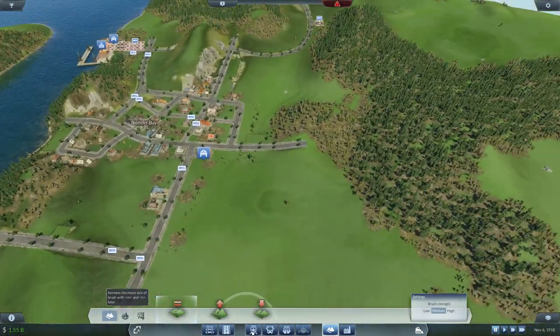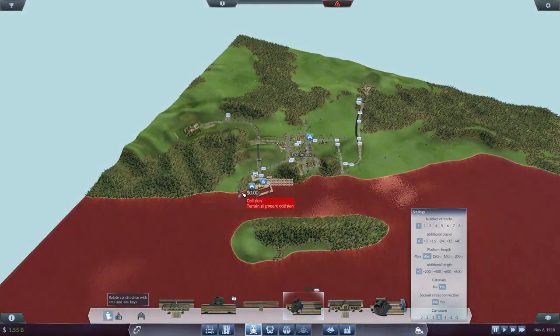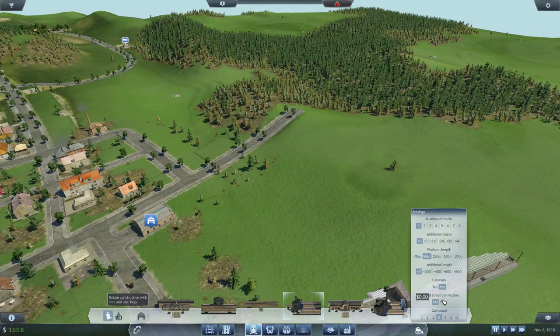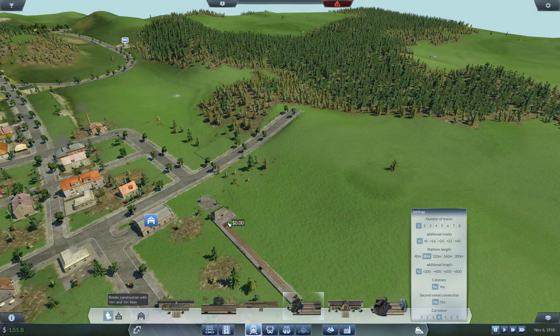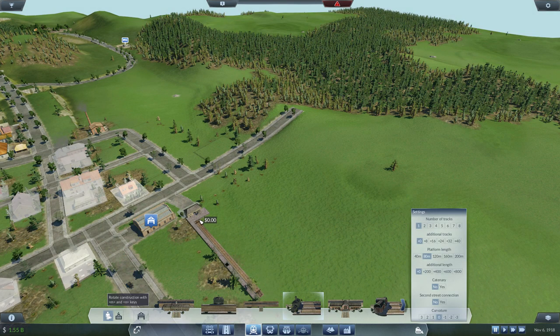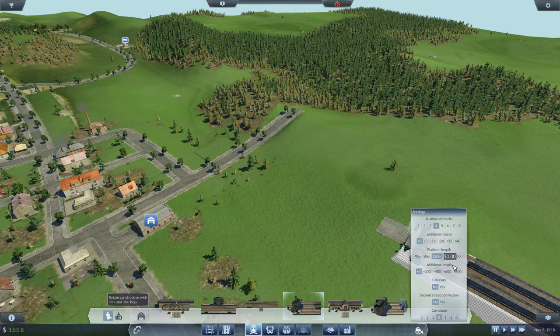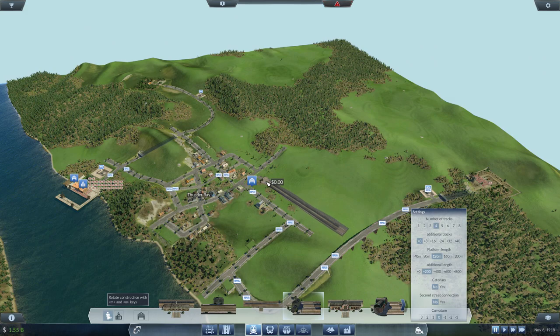So we're going to put two terminal stations here, because at the end of the day, you're not going further than that. That's as far as you're going. We're going to have, let's see, one station here. Let's line this up a little bit better. We can line this up like that, and we're going to increase the platform length to the full 360 meters.